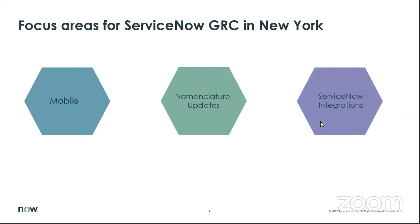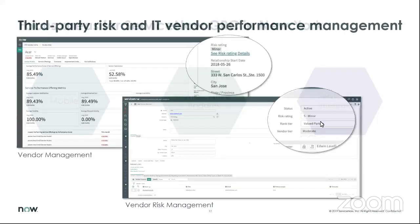Across ServiceNow, we have been integrating our products more and more. So GRC is now part of other products. For example, our vendor risk management application, where we're able to assess the risk of vendors. We calculate it, and then we identify the risk rating: minor, major, high, critical. We track what types of vendors there are out there. And then, of course, we tier the vendors, and we help make sure that you can manage the risk that your vendors are posing to you.